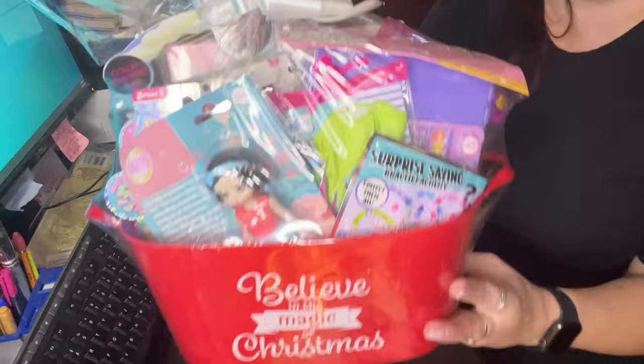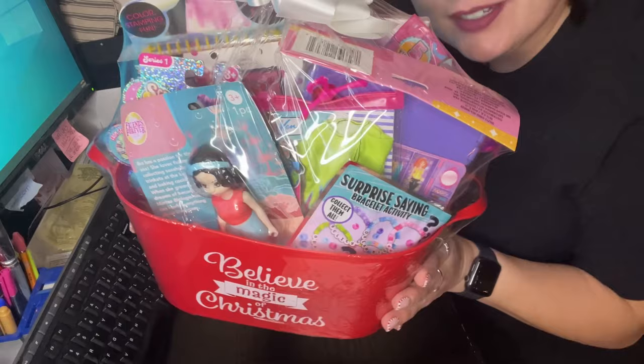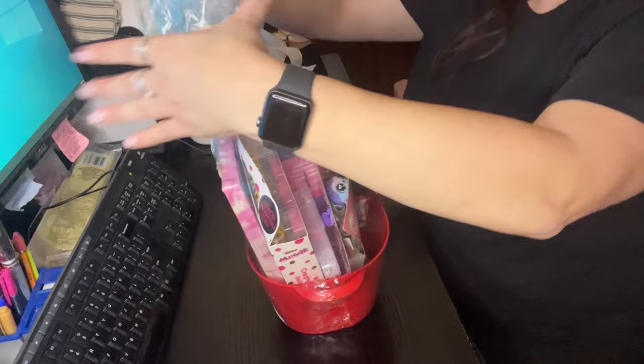Is that cute? I was trying to get the flap to stay up, but that's okay. That's not a huge deal. It kind of bothers me, but I'm going to let it go. But look how cute. I'm loving this gift basket. It's the first present that's going under the tree till I bring it over there for Christmas.